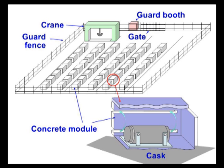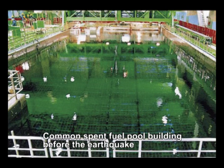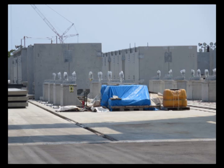We are planning to start removing the fuel from the Unit 4 spent fuel pool from November 2013. The fuel is planned to be transferred to the common pool near Unit 4, which is already at 90% of its capacity. This fuel in the common pool will then be moved to the dry casks and stored here.